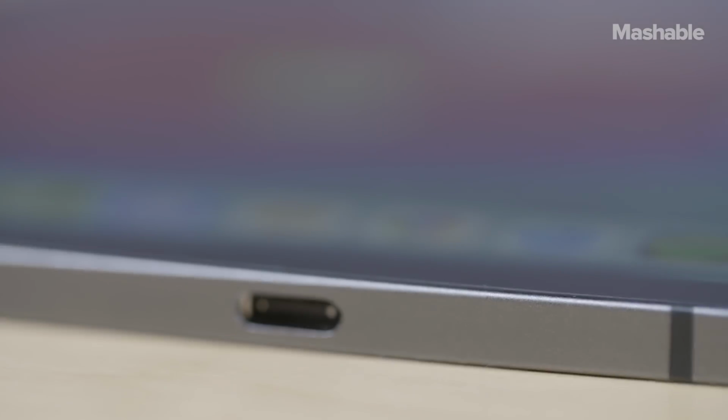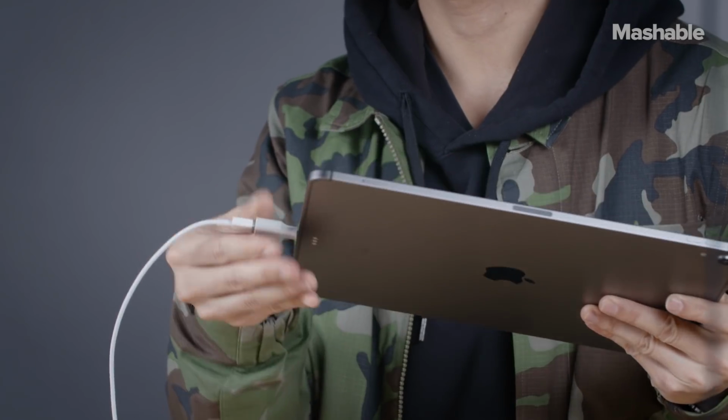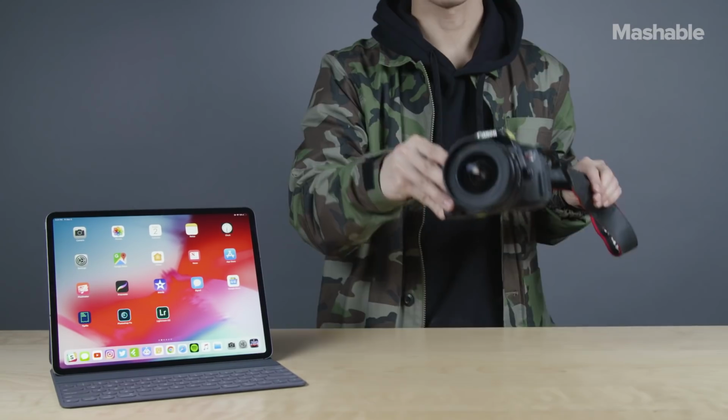The Lightning port's also been replaced with a USB-C port. These are the first iOS devices to use USB-C, and I love it. The port lets you connect the iPad Pros to a monitor with up to 5K resolution, or easily connect to cameras. The new port also means you can use the same cable and adapter from other devices that use USB-C. And get this, the new iPad Pro can charge another device, like an iPhone.